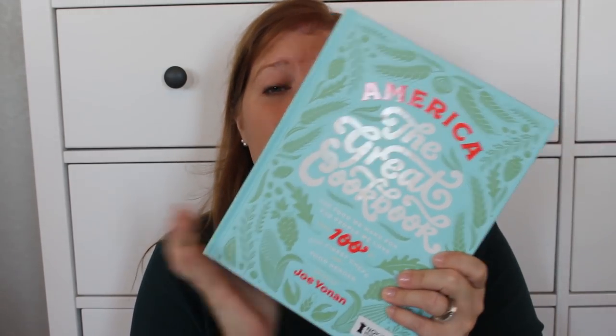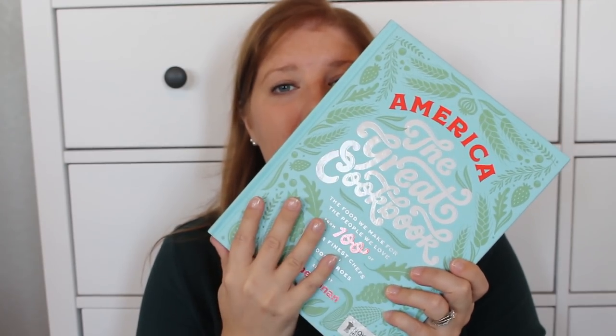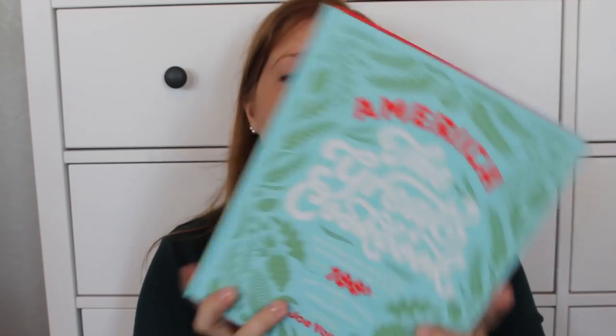All right. And then this was the first one that I found, and my mind was blown. First of all, I just love the look of it. I picked it up just for decor, to have sitting out in my kitchen. I have a little ladder type shelf in my breakfast area, and I have a few cookbooks on it. I thought that this was just beautiful. I love the coloring because I have a lot of Pioneer Woman items out in my kitchen, and I thought that this really went with that. So this is a massive cookbook. It's called America the Great Cookbook, the food we make for the people we love from 100 of our finest chefs and food heroes. Where is the price of this?